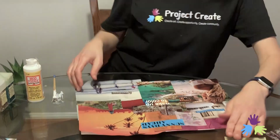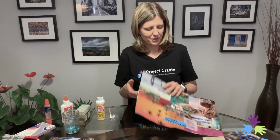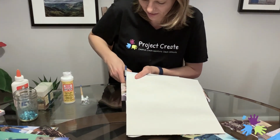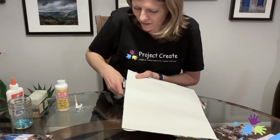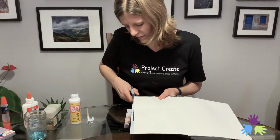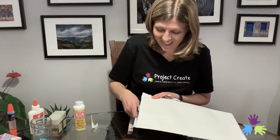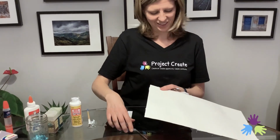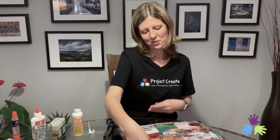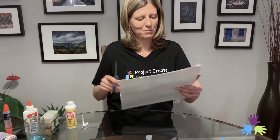Let's see. So I may turn it over. You can see I have some edges that are over the paper, so I'm just going to trim it real quick. You don't have to. Sometimes it's fun to let things go off the edge of the paper. Like I kind of like how this little palm tree is going off the paper. So I think I'm going to keep that. And maybe just trim a little bit.